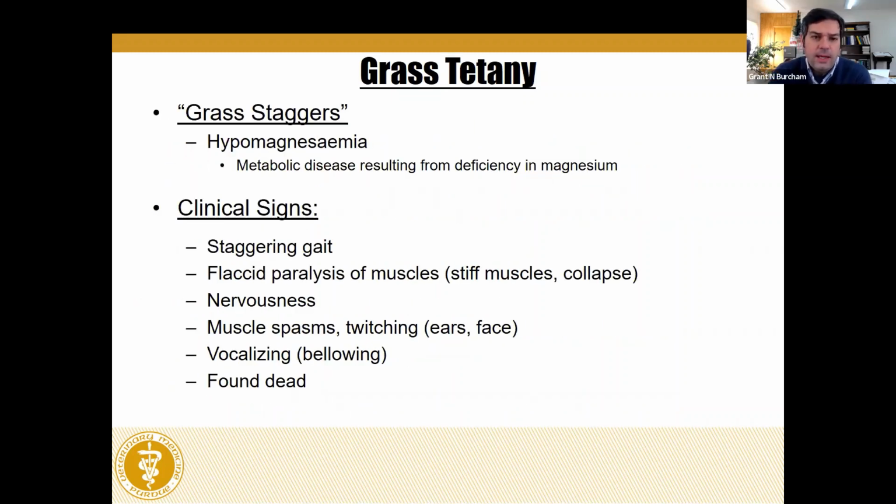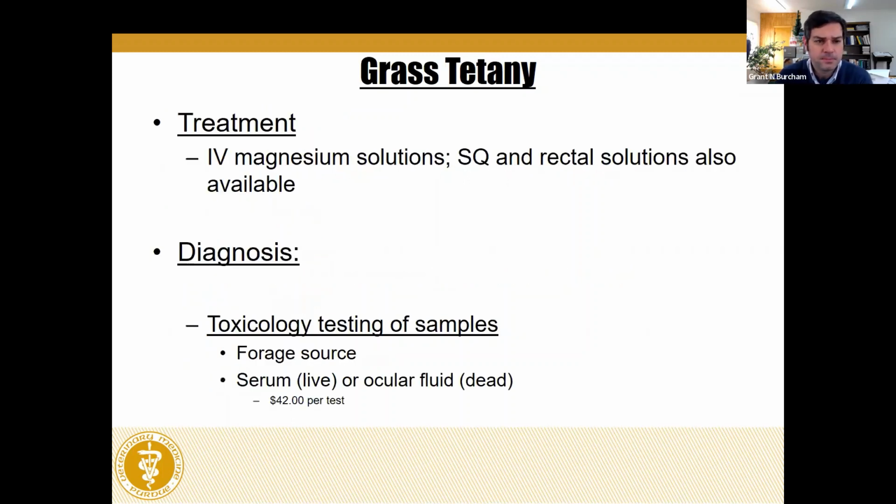The disease that we commonly associate with this is called grass staggers. You may have heard that before. The medical term we use for it is hypomagnesemia, so it's low magnesium in the blood. This affects all sorts of different metabolic processes within the body. The reason people call it grass staggers is that sometimes animals will stagger. There is paralysis of muscles, so animals will go down. Sometimes you'll see muscle spasms and vocalizing. I have also heard people say that animals can be aggressive in this state. Oftentimes, though, most people just find these animals dead, and that's when they come to me.